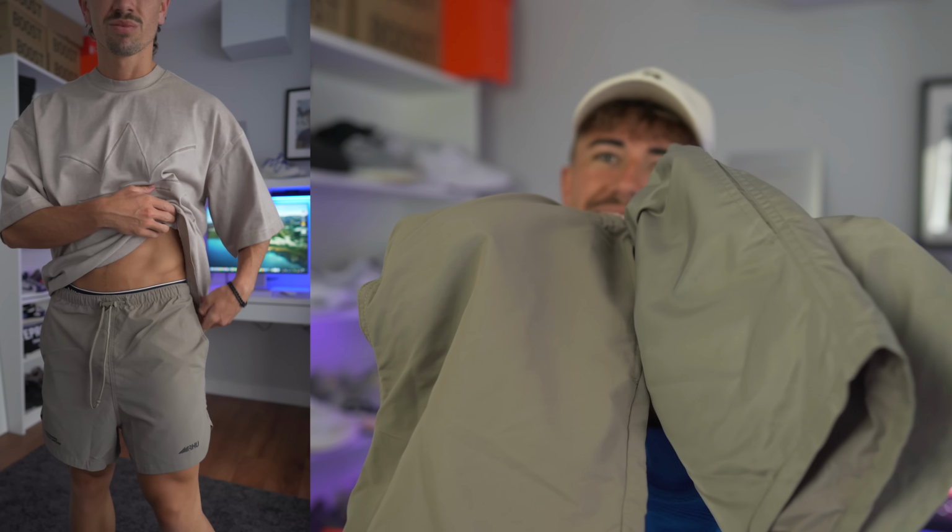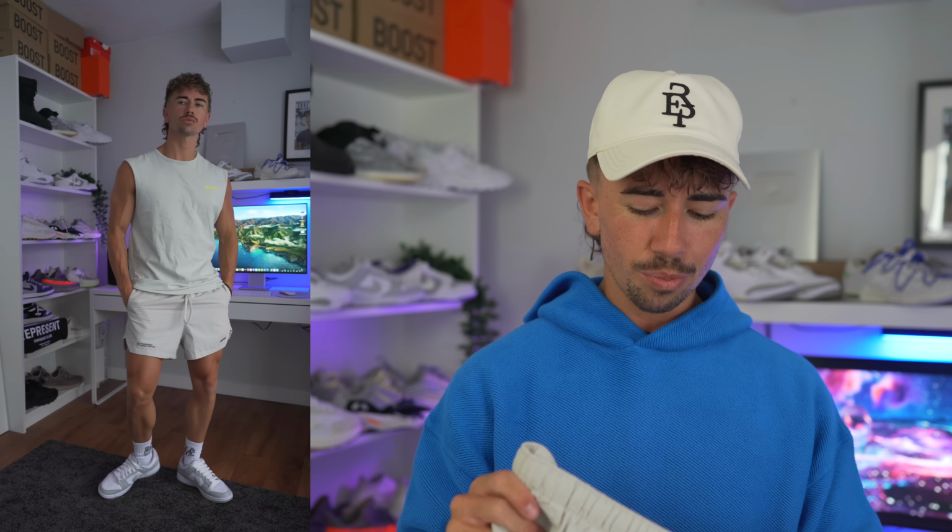They're almost identical in terms of color. The material on the Zara pair is more swim short-esque, if that makes sense. It's just all over nylon. It's not double layered. It doesn't feel like anything too complicated. These are also a little bit longer than the Fear of God shorts, which I also appreciated. I got them in 2 colors because they are super affordable. I only paid £20 for these.